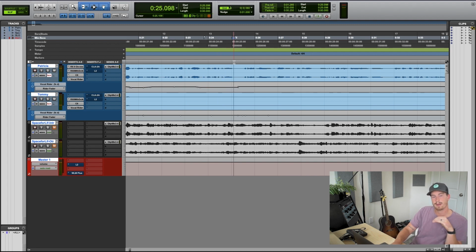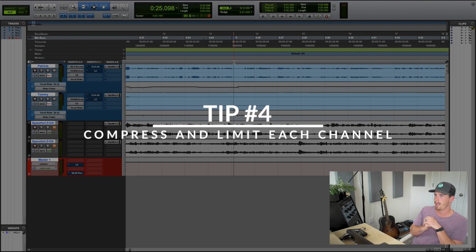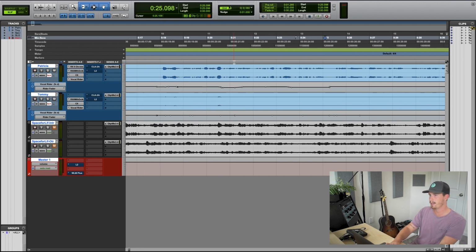So that's the third tip. And the fourth tip is compress and then limit on each channel. As we just did, we'll automate the vocal level and then go into the compressor afterwards so it's not hitting it too hard.